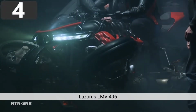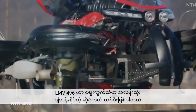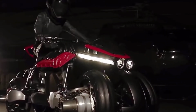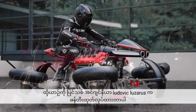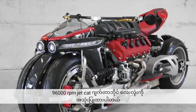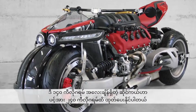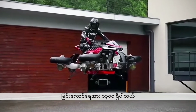Number 4. Lazareth La Moto Volante 496. Widely known as the LMV 496, this flying motorcycle is certainly one of the coolest on the market today. Essentially a flying sports motorcycle, the vehicle, which is made by French engineer Ludovic Lazareth, can transition from street mode to flying mode at the push of a button. Powered by four 96,000 RPM JetCat jet turbines, this 140-kilogram motorcycle can generate an impressive 240 kilograms of thrust and has a whopping 1,300 horsepower.